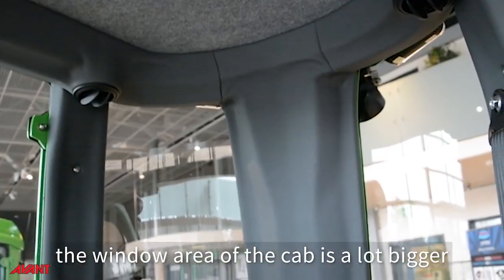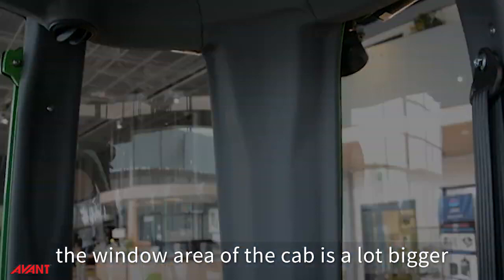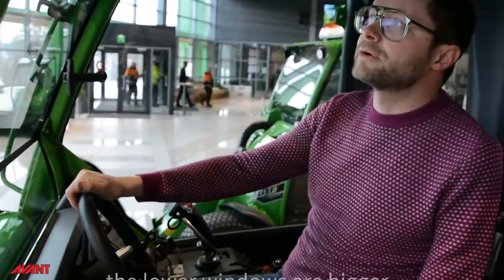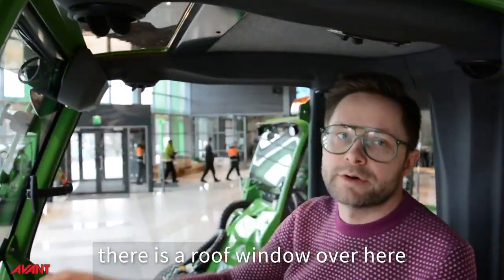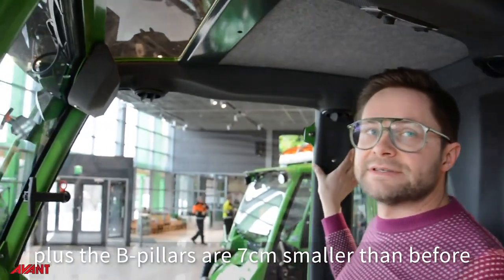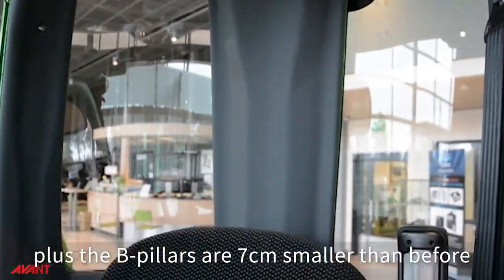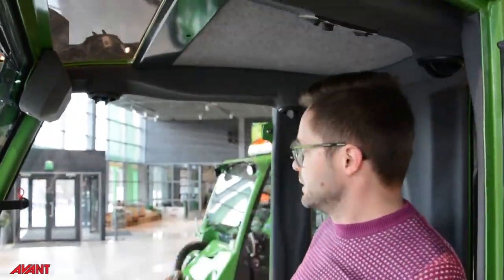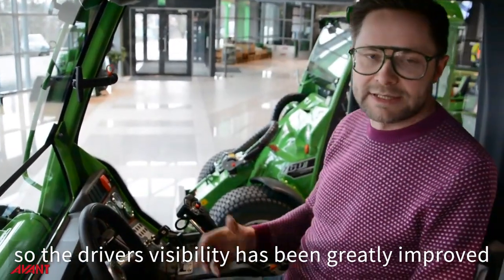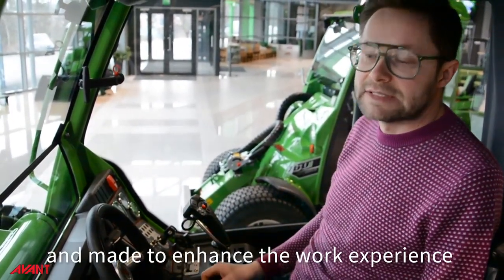The window area of the cab is a lot bigger compared to the old one, so you feel it instantly. The lower window is a lot bigger. There's a roof window over here, plus these B pillars are 7 centimeters smaller than on the previous cab. So looking back like this, you can see a lot more, making it again easier to work.